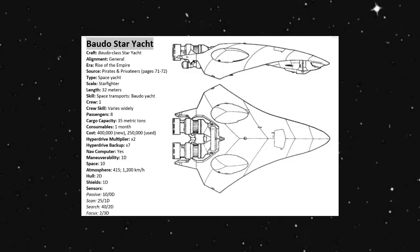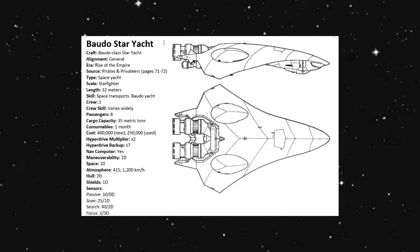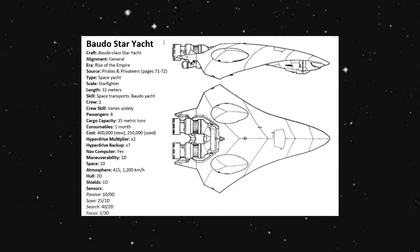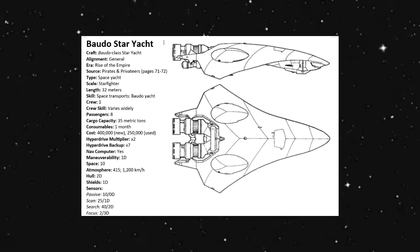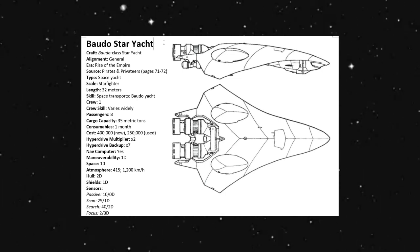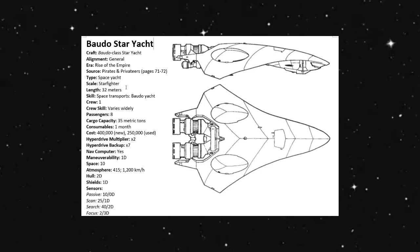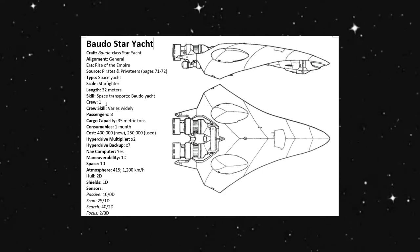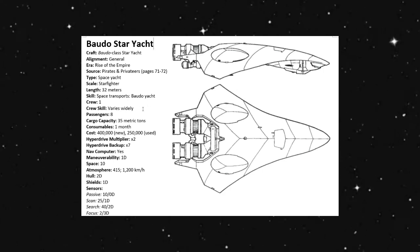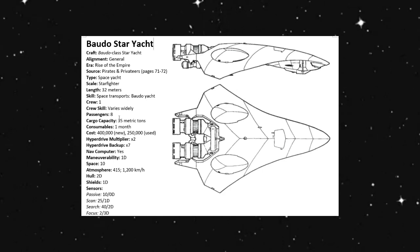All right, so looking over here at what we have for stats in the West End Games books. This is taken directly out of Pirates and Privateers. This is a Star Yacht, Starfighter scale. It is 32 meters in length. Only requires a crew of one. Can have up to 8 passengers. Can carry 35 metric tons.